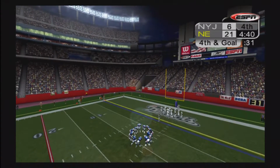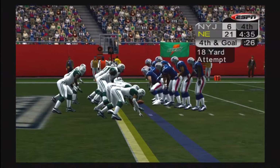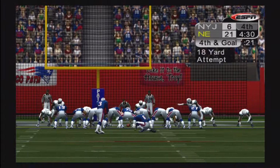Richardson was a one-man wrecking crew back there. He powered into the backfield and made the tackle. That's his second tackle so far. Fourth down, and the field goal unit is on the field.